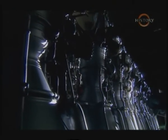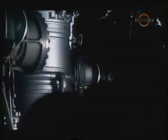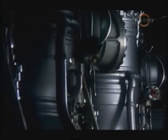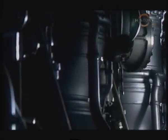Literally a forest of engines. There were over 60 engines stored in this one area, just side by side. To see that kind of quantity of this tremendous asset was absolutely incredible.